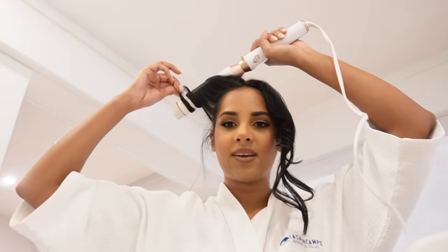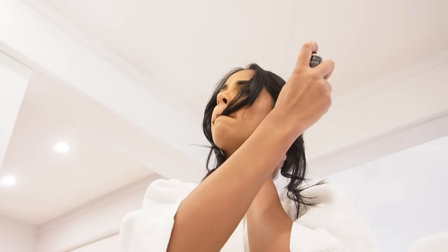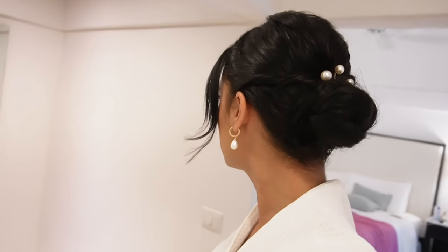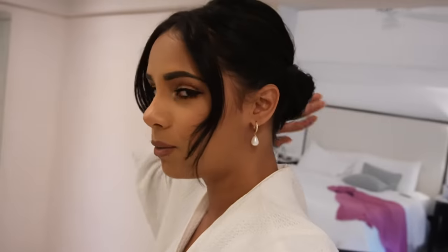Why am I so dramatic? All right, this is as good as it's gonna get, to be honest. And we're already running late. But I added some pearls and I think it made it look a little bit cuter. I wish it was looser, but my hair is a lot shorter and it has a lot more layers, so there's just no way.